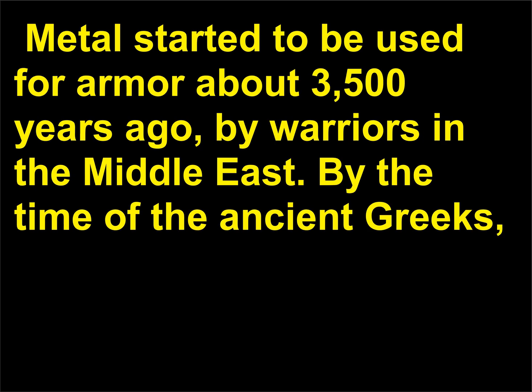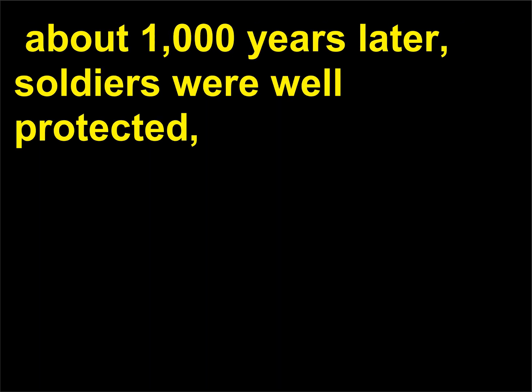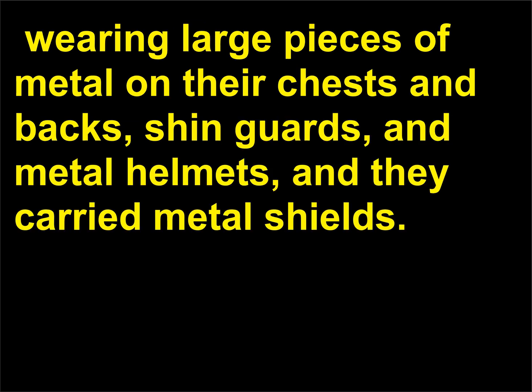Metal started to be used for armor about 3,500 years ago, by warriors in the Middle East. By the time of the ancient Greeks, about 1,000 years later, soldiers were well protected, wearing large pieces of metal on their chests and backs, shin guards, and metal helmets, and they carried metal shields.